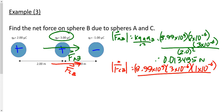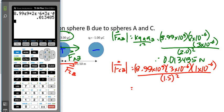Divide that by, what's the distance there? 1.5. Okay, let's calculate that one now. 8.99 times 10 to the 9 times 3 times 10 to the minus 6 times 1 times 10 to the minus 6, divided by 1.5 squared, giving a value of 0.01199.